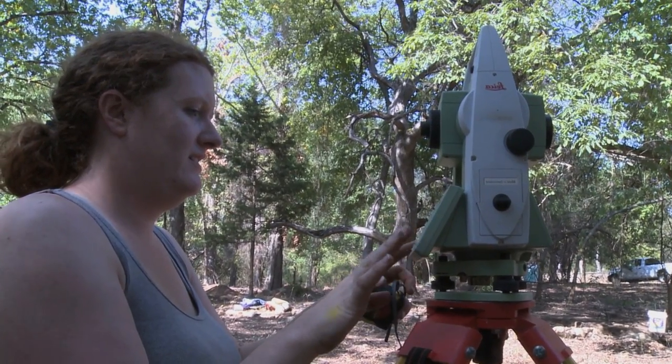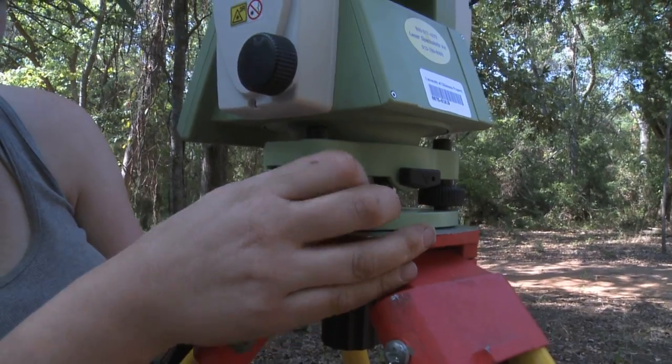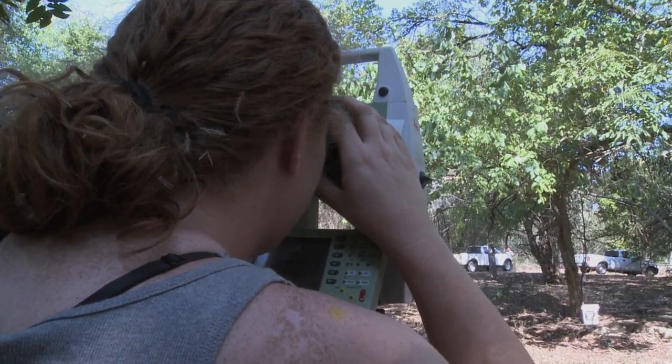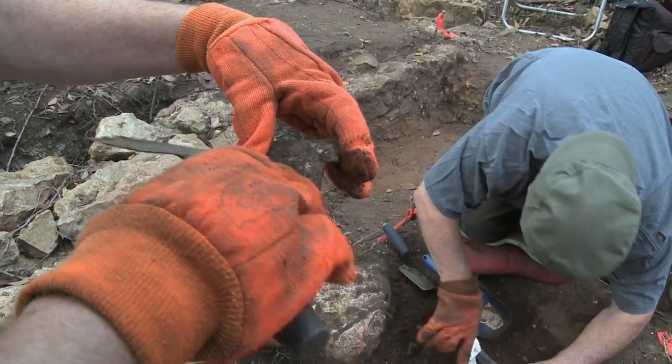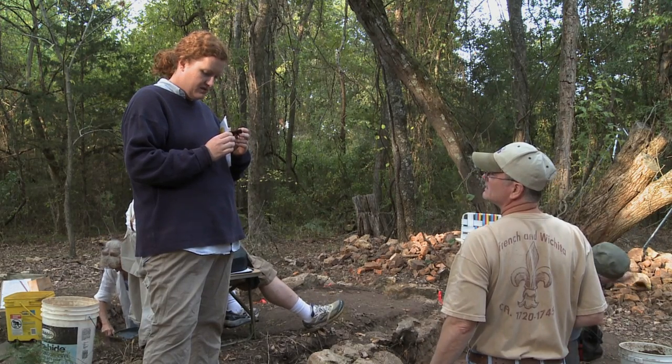Amanda Rainier is with the Oklahoma Archaeological Survey and says with over 10,000 archaeological sites in the state, there's plenty to discover. There may be a name molded. And while it's artifacts they're digging up, it's really knowledge they're after.